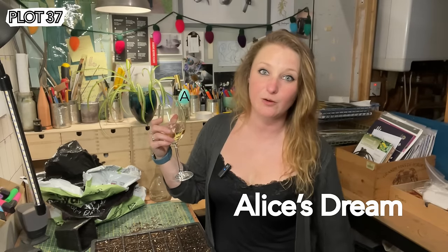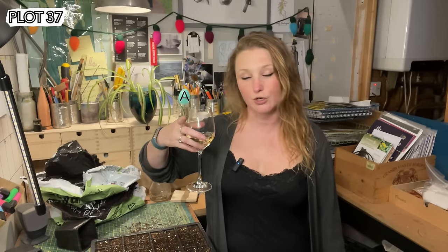I've also obviously got Alice's Dream in there, which was my out and out favourite last year, like a surprise favourite. When Mum and I did the taste test in the garden, like end of the summer, it was properly like a silent moment when we were eating it. It was absolutely delicious. Beautiful tomato, yellow on the bottom, purple on the top, and quite like a flat shape, not like a big fat round tomato.